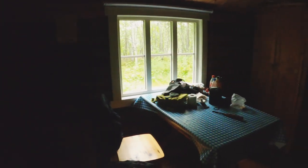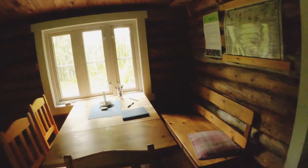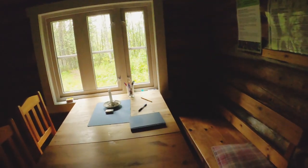But I guess I will be alone here tonight. One more closet. And the very important part, the stove. So I'm going to try to make fire because I'm getting really cold right now, because I was sweating very much while I was climbing up here. So yeah, but looks nice.